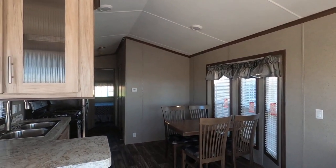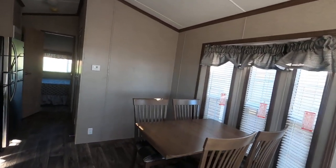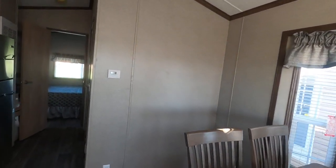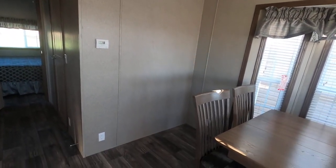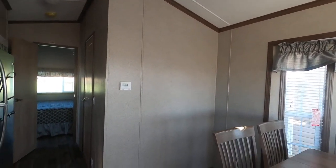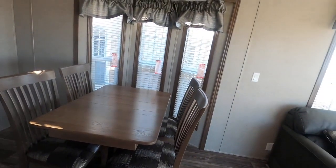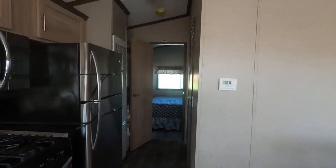Big place for the table. And it actually has room for one additional piece of furniture. If you want to get a big China buffet or something like that, you got about 2 foot or so of depth right there to put it. Otherwise, you could have some more chairs, just whatever things you want to put in the trailer.